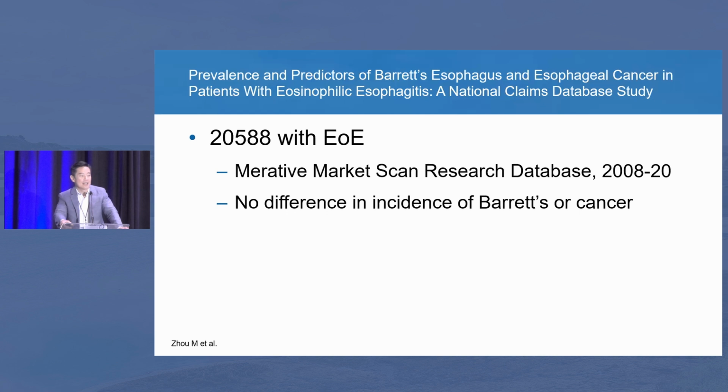So this study looked at whether Barrett's esophagus, esophageal cancer risk, is there any association with eosinophilic esophagitis, and the answer is no.